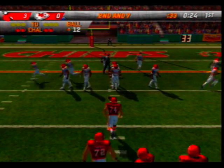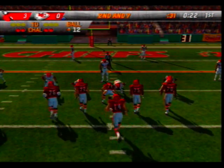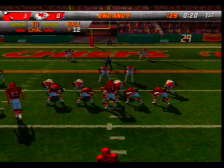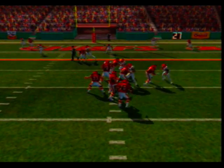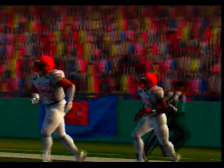And this is the eighth play of this drive. They're inside the 15. Floats one into the end zone. He was in the right place at the right time, and that saved them from giving up a lot of yardage.